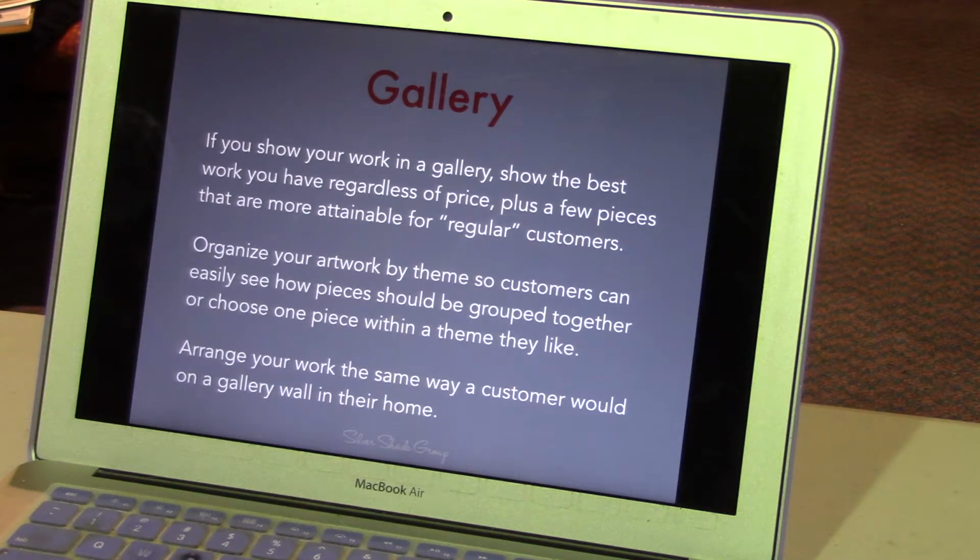If you're showing multiple pieces, you want to organize your artwork by theme or choose a single theme. For this one, the theme's been chosen for you, but if you have a little bit more latitude, choose a theme so that your customers can easily recognize how those pieces should or could be grouped together. Do the work for them.